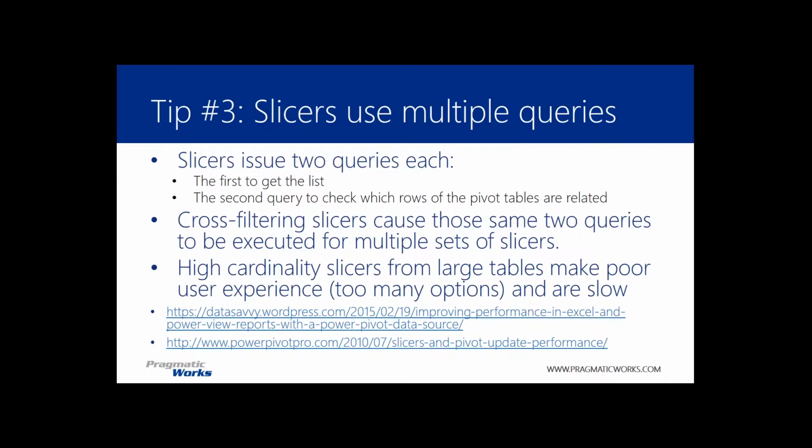In our visualization layer, our objective is to give our user the most immediate experience, the 3 seconds of now, when they click on a slicer. What we don't want is for them to watch that loading line going across the screen or the spinning icon while they're waiting for the effect of a slicer. But slicers can be somewhat problematic if you're not careful.